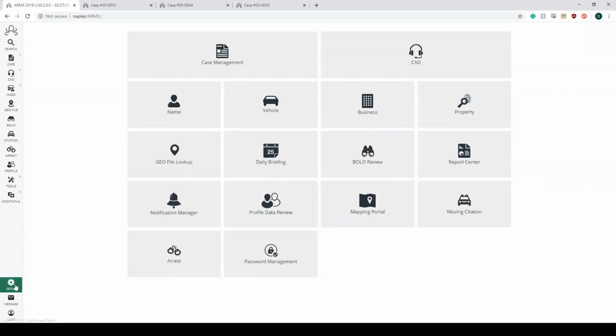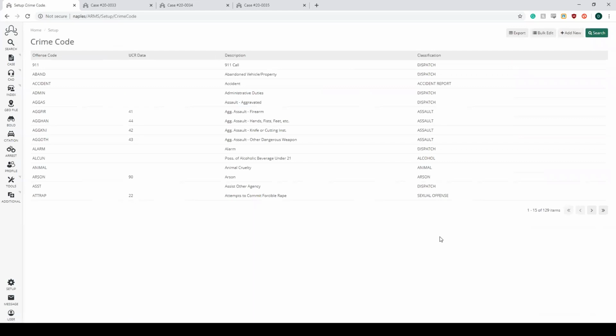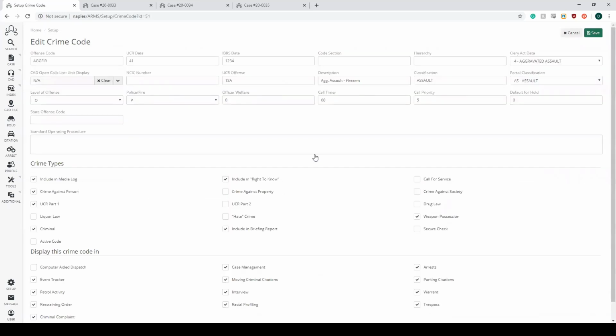So we'll start with go into the setup menu. And then the first one, the big one, is going to be your crime codes, obviously. So if we come over to crime and incident codes, this will be the first place that we set up. So we'll do these aggravated assaults. So if we come into ag assault right here, the 2 main ones, and this is going to be your codes. So the codes that are in your system, that's what you'll be editing to make it so that you can report NIBRS from those codes.